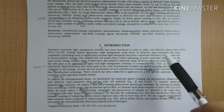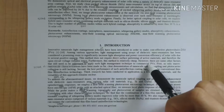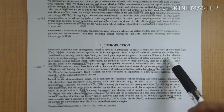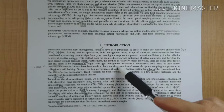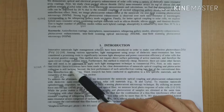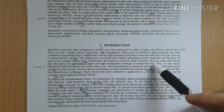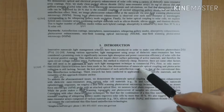However, there are some other factors that still need to be addressed to apply such light management technique to commercial PVs. I think they have some kind of limitation. So let's read. First, as only micro-scale characterizations have been made so far, clear demonstration of nanoscale optical coupling and photocarrier collection is still lacking. I think this method is only dealt with macro and micro scale, so nanoscale aspects haven't been demonstrated fully.